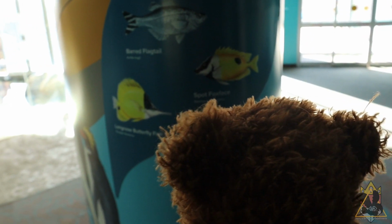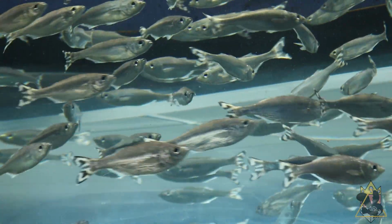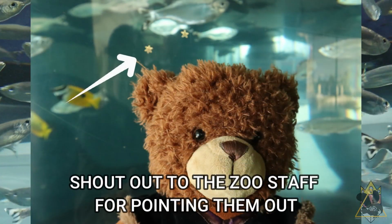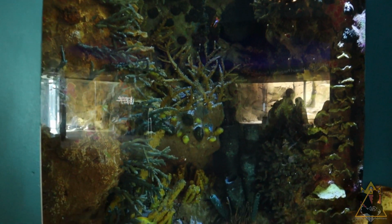But penguins weren't the only thing that Choco saw in the building. There was a cylindrical tank of barred flagtails, other fish, and tiny sea stars that I honestly never noticed until now. A reef tank for small tropical fish and coral, and a mesmerizing magical moon jellyfish tank that Choco spent a little too much time at. Seriously, this clip goes on for like a half an hour.